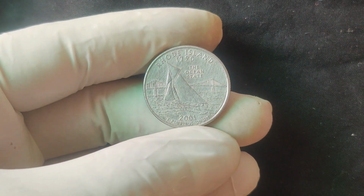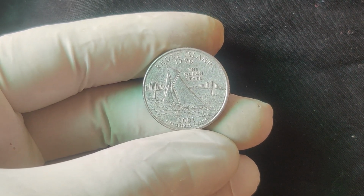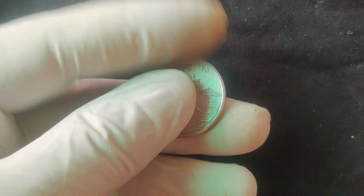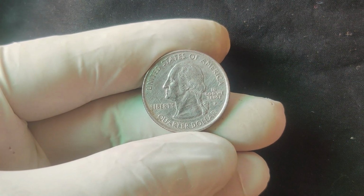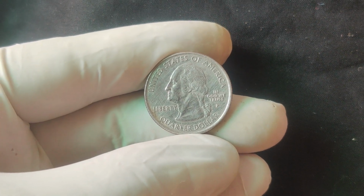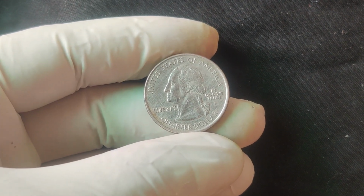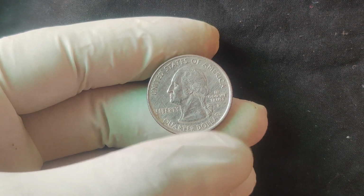So why are these error coins so valuable? It all comes down to rarity and demand. The U.S. Mint doesn't make many errors, and when they do, only a handful of them ever make it into circulation. Serious collectors are always on the lookout for rare coins, especially error coins, and they're willing to pay top dollar, literally millions of dollars, for the right piece.